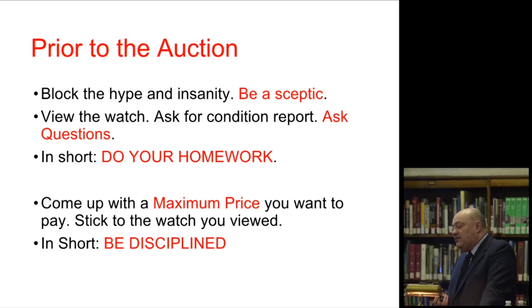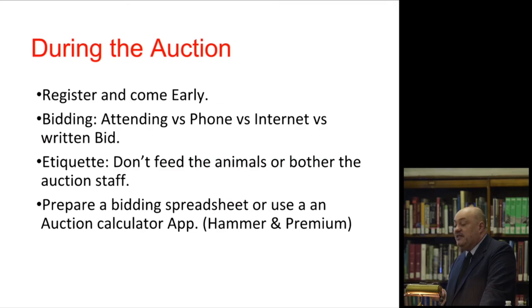So stick to the watch you viewed. There's one thing at auction, is people come in, they want to buy a watch, and they get out, and they bought something completely different. It happens to me every time, by the way. But you should not do what I do, or you'll be on the loser side, you'll not be on the winning side. You should be disciplined. Discipline at the auction is very important. Think discipline. During the auction, register and come early. Don't show up at the last minute like I did today.